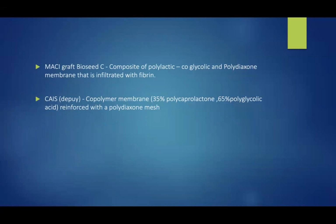So MACI is a composite of polylactic acid and a copolymer of glycolic acid and polydioxanone. This is the membrane that gets infiltrated with fibrin. And DePuy has its own ACI, the CAIS. It's a copolymer membrane where they use 35% polycaprolactone and 65% polyglycolic acid reinforced with polydioxanone mesh.